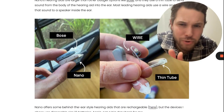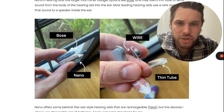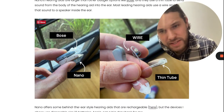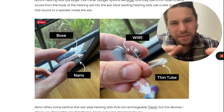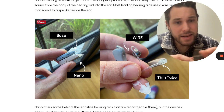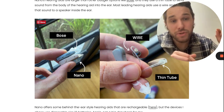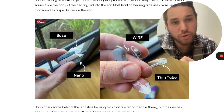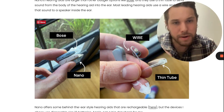I compared it to one of the leading OTC devices that I've also reviewed and tried, the Bose hearing aid, which you can see on the left-hand side here. It's quite a bit bigger, but still in a similar size range. One other key difference in the body is that the Nano device uses a thin tube, meaning the speaker actually sits on the body of the hearing aid, and then it pipes sound through a tube manually, in an analog way. It pushes it into your ear.